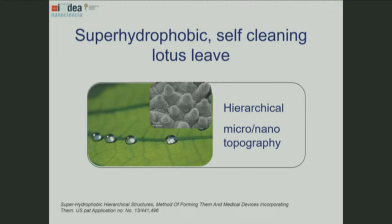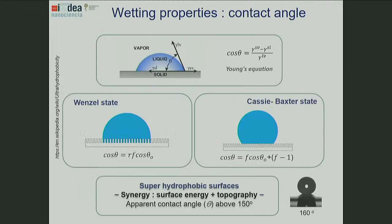And I want to talk a little bit also about the super hydrophobic lotus leaf, how we replicated this, just to highlight what super hydrophobicity is and what wetting is. It is defined by a drop of water on a surface, and that's given by the Young equation, which gives us this contact angle.